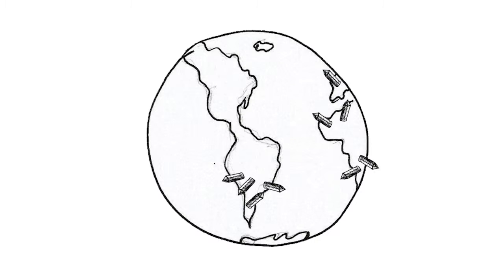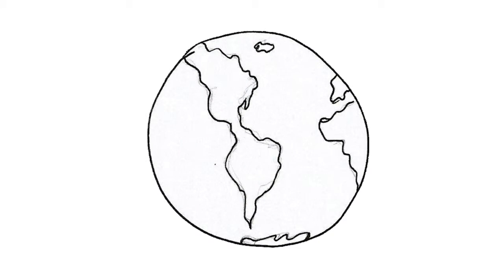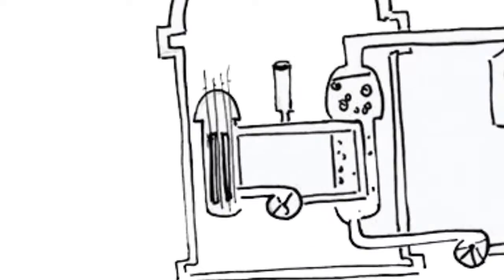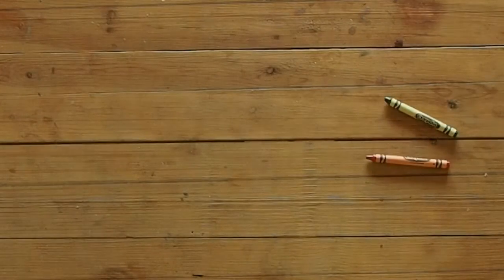Enriched uranium is the fuel for nuclear reactors. It is an abundant, naturally radioactive element found in most rocks. As uranium breaks down or decays, it produces heat inside the Earth's crust. A similar process generates heat inside a nuclear reactor. And that's basically it. Now let's look at both sides in the discussion.